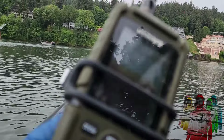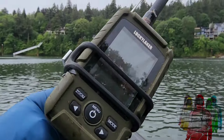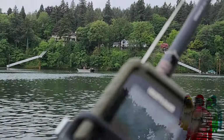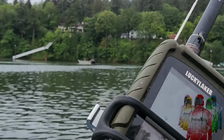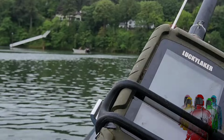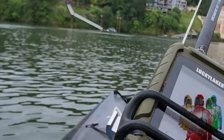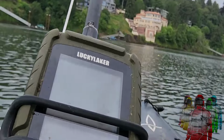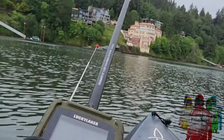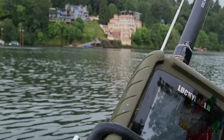Just do a quick little fan cast location. 10 feet. Point in the direction I'm going to be fishing in. No markings.